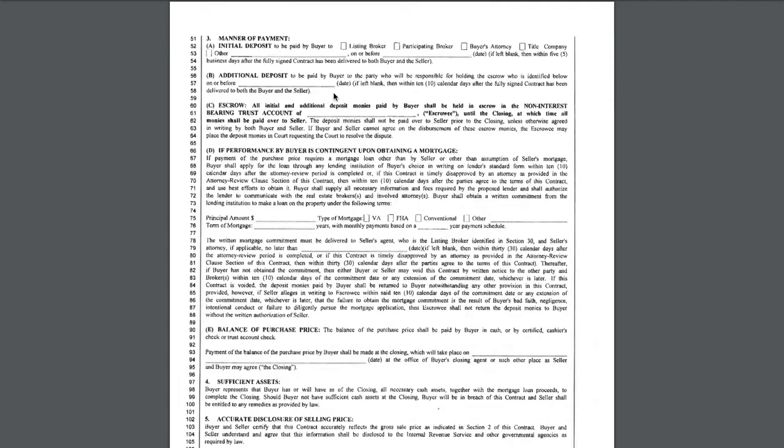C just refers to who is now holding the deposit money. Typically, this is going to be held in the escrow account of the seller's attorney. Technically, it could be held in anybody's trust account, the realtor's trust account, meaning the broker, the buyer's attorney's trust account, or the seller's attorney's trust account. But typically, because it's the buyer's money, it's perceived as making more sense for the seller to hold it in the seller's attorney's trust account. So that's what we advise here. This would just say seller's attorney.